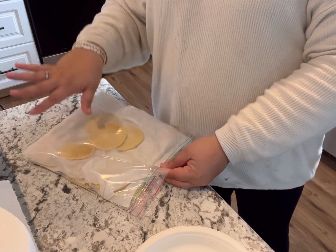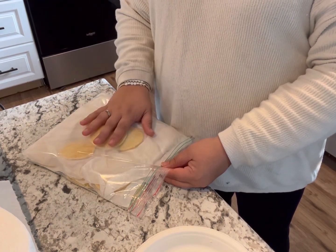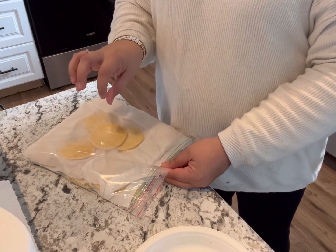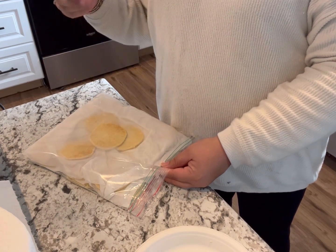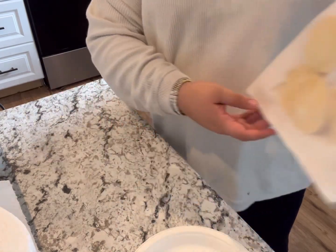You just lay them on parchment paper lining a cookie sheet or plate, and put them in the freezer single layered and let them freeze. And then you can take them out and put them in a regular Ziploc bag and throw them in the freezer. It's just like those little Eggo pancakes.